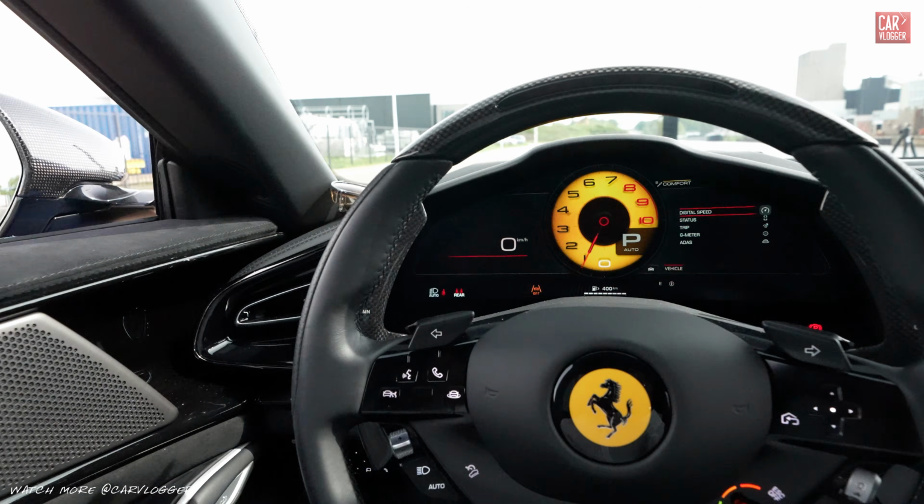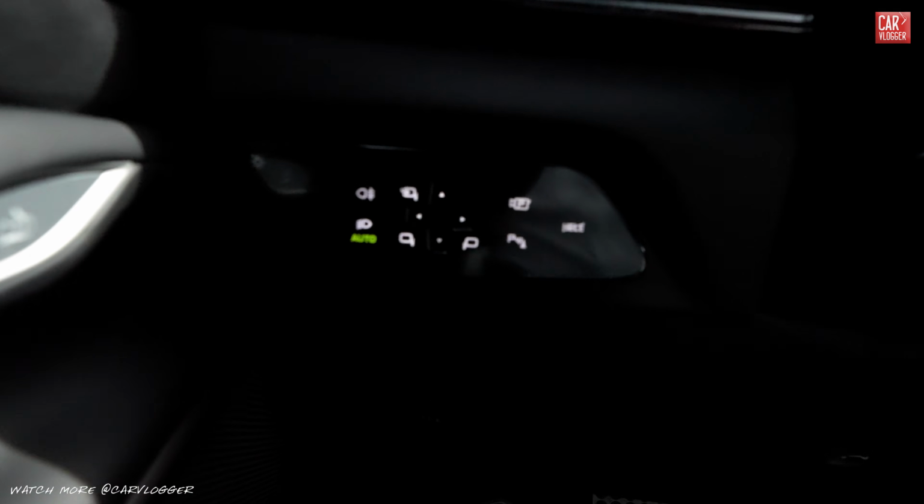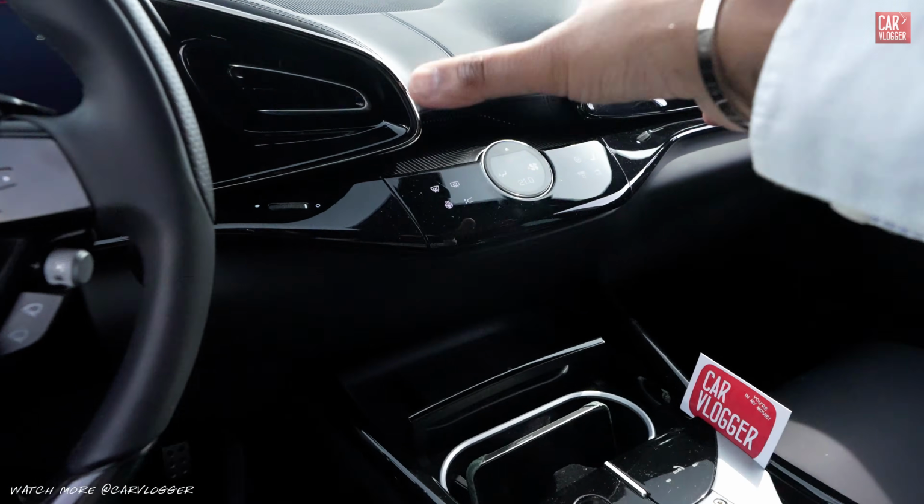Yeah, oh Jesus, this sounds so good. Here on the left side we have the switches for the lights of the car. Down here the parking, the auto park and the parking button, and the metal pedals. Braking and gas. Very Italian stylish pedals, by the way. So let's have a look at the center console.